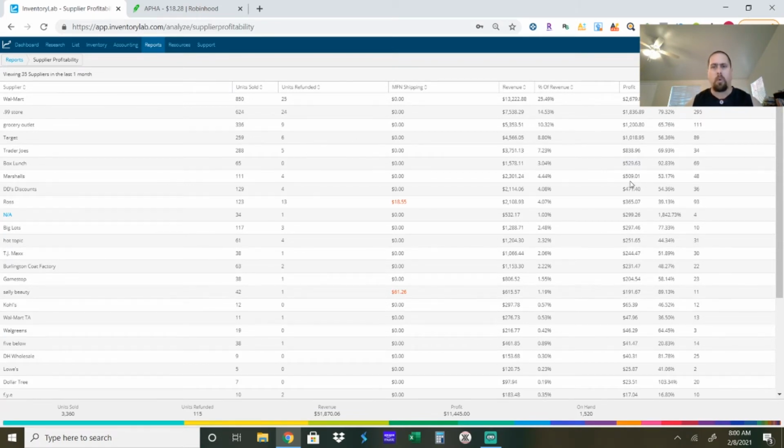Marshalls, this was mainly board games and a few puzzles in there, maybe a couple t-shirts that I get there from like Nike and Under Armour, but $510 profit there. Ollie's Bargain, just completely empty the last few weeks, actually pretty much since Christmas ended, but still pulled a $470 profit there.